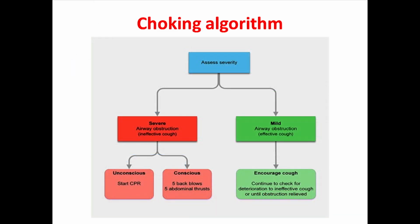Choking is a medical emergency. It is first necessary to determine how severe the choking is. Can they talk? Can they cough? If the answer is no and they are still conscious, there are manoeuvres we can do to help.